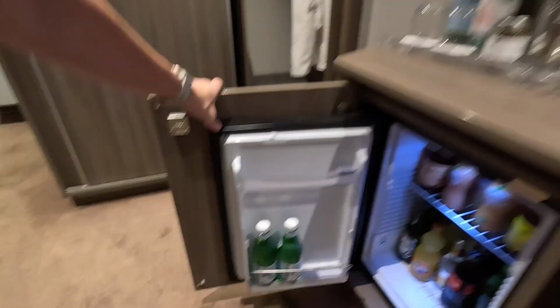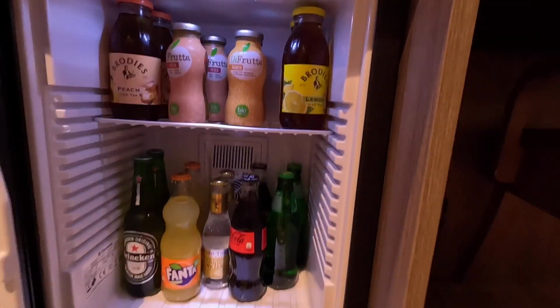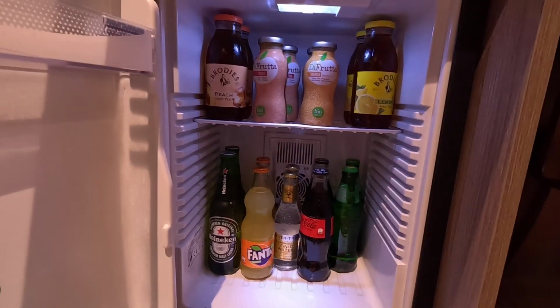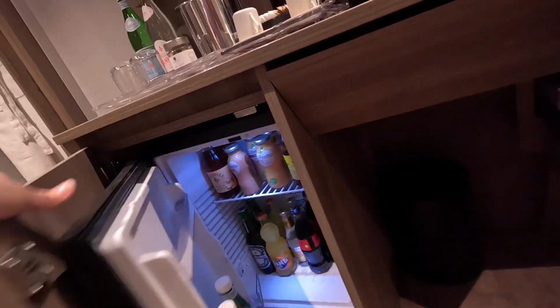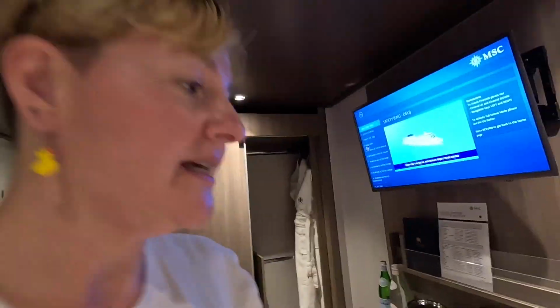This is not what we selected for in our mini bar. So let me just show you anyway. This is what's in here. Very basic. The only alcohol is the Heineken, and neither me or my husband would have picked that, so I don't even know if it's worth doing the online thing.